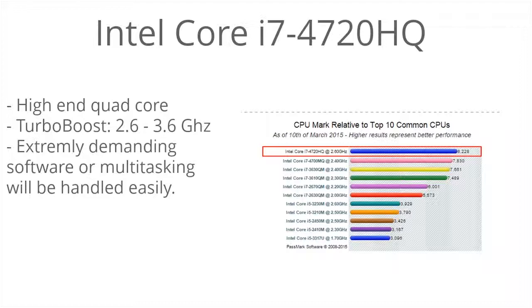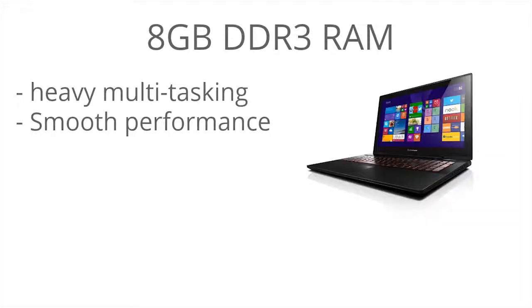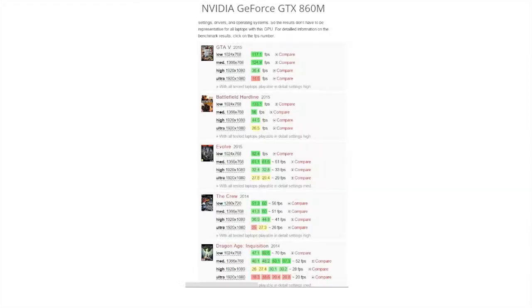And as you can see from the CPU benchmark.net score, it's right up at the top with a score of 8,228. So this thing can handle extremely demanding software or multitasking very easily. So there's 8GB of DDR3 RAM, so again, great for multitasking, and for most users 8GB is plenty, even for gaming.